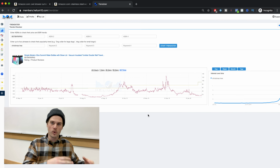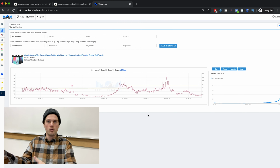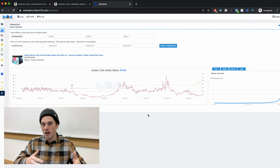because there are some products that just sell well on Amazon and aren't really going to sell well elsewhere. But if you want to find a product that can sell well elsewhere, then you might want to come in here, double check the Google Trends, and make sure that it's trending well on Google and not just on Amazon.